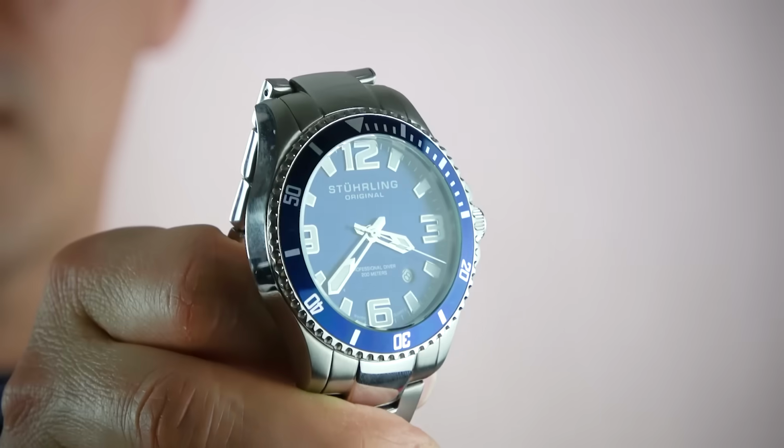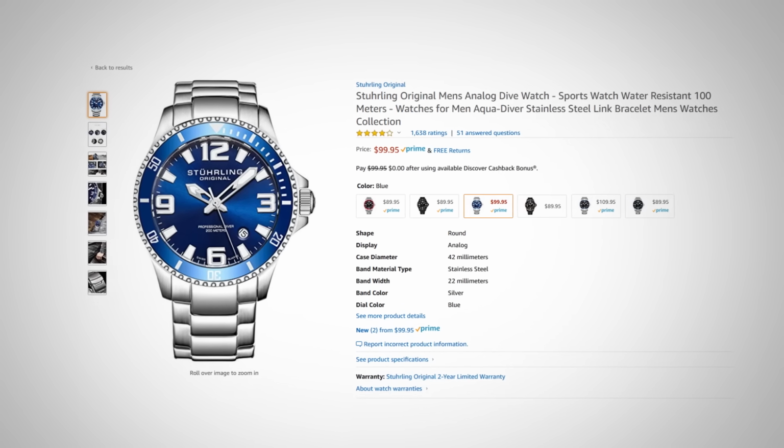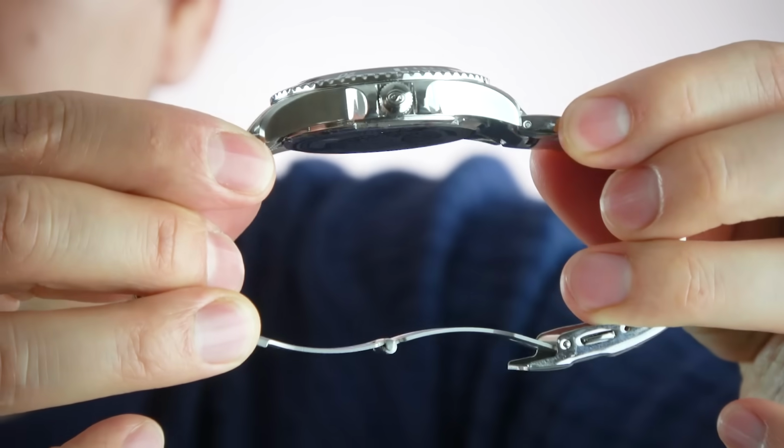Now, if you were to show them a Stuhrling, they would easily be able to tell the difference between this and a Rolex. These guys don't try to be Rolex, and I think it's really those big numerals right there that set this apart. It's a little bit more of a clunkier watch, a little bit larger at 42 millimeters. I have to admit, I don't wear this very often, but it has been a solid watch that I would recommend you add maybe to your collection.